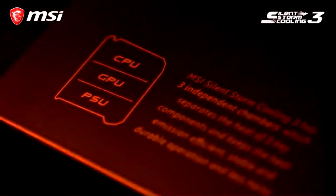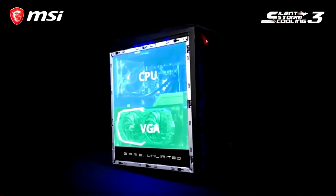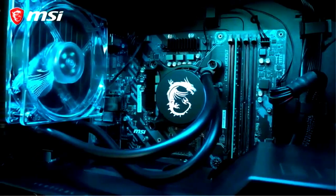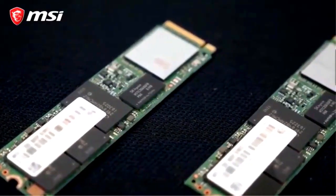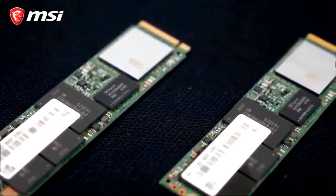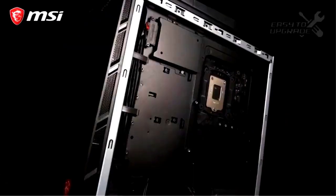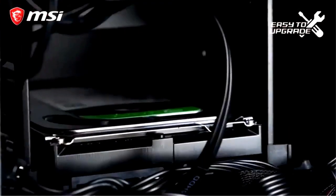The Infinite Ignite utilizes Silent Storm Cooling 3 Pro, which has separated cooling chambers to maximize the cooling capacities. And going even beyond, it uses silent and powerful liquid cooling for the CPU. To guarantee the fastest storage speed, the Infinite Ignite has also space for two M.2 SSD slots to cover just that. Load your game faster than anyone else. The Infinite Ignite is also built with your future needs in mind and is easy to upgrade.